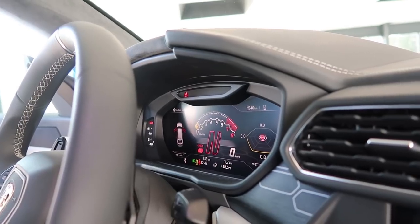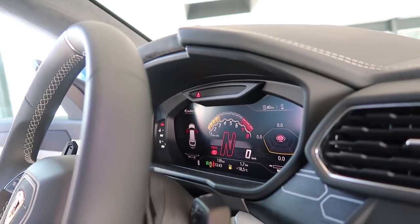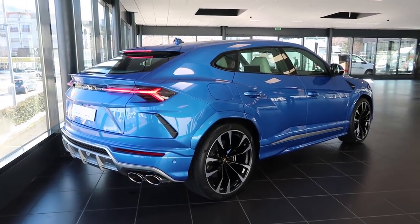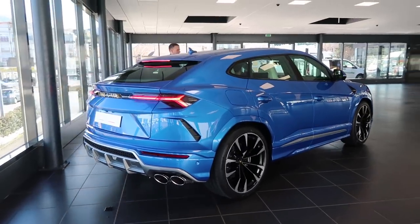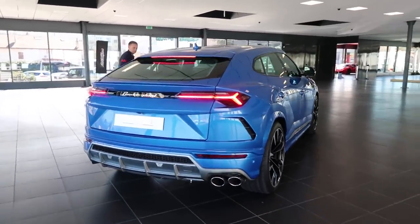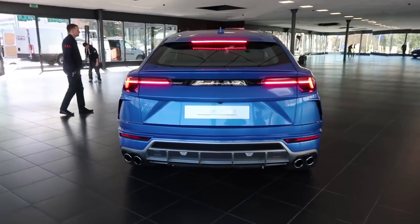I haven't seen one moving. Oh my god, it has moved. Proof that Lamborghini works. I love this thing. So cool. I love it. Get rid of your E63.